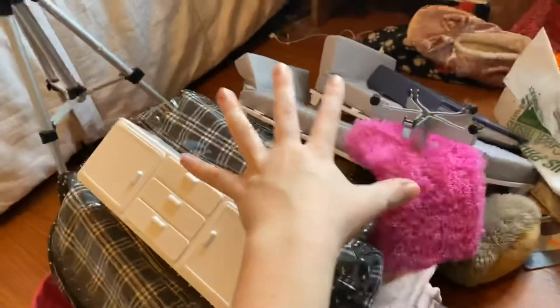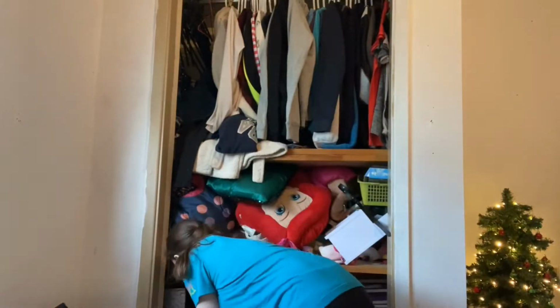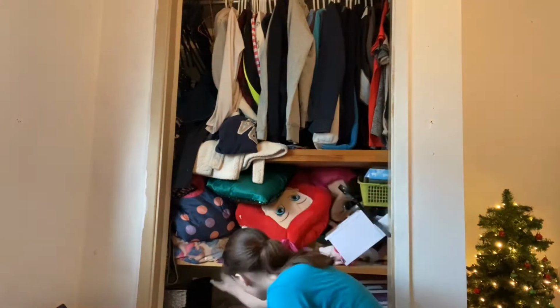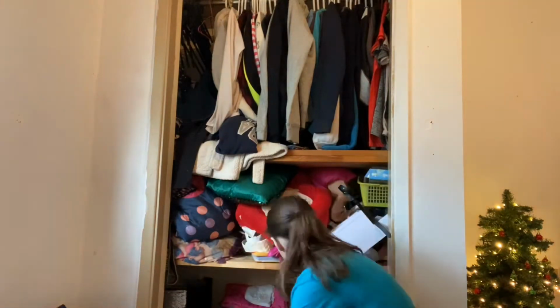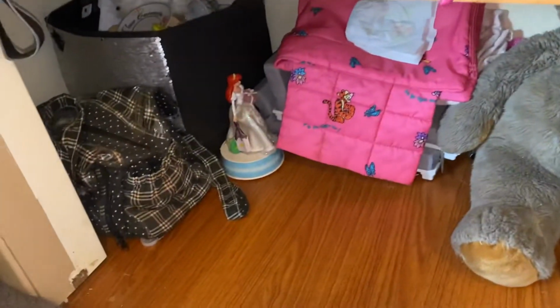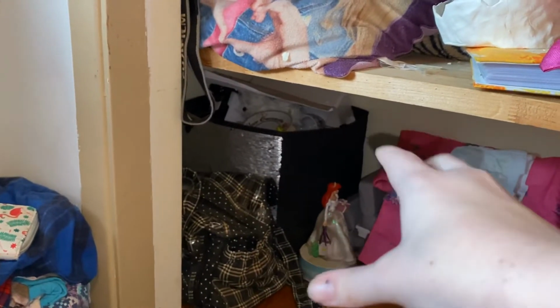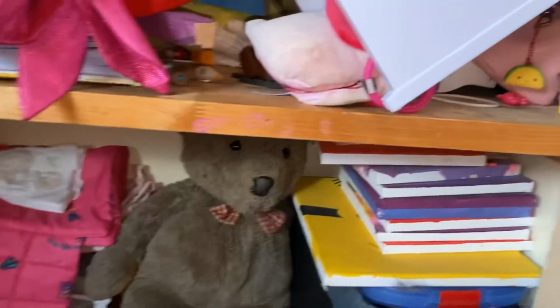Okay, so I cleaned it all out and I swept inside. Now I gotta put this stuff back in, but more organized than what it was, and I'm actually really happy about that, because right there is a big container of keepsake toys and stuff like that, and that's a bunch of doll stuff that I'm keeping. That's just a big giant teddy bear. That's a little bit of books, and that's also a doll thing I'm keeping as well.